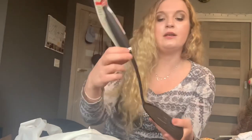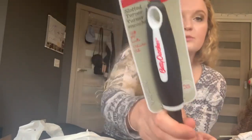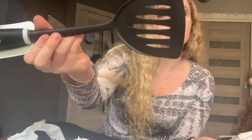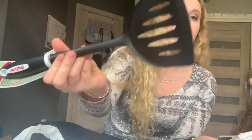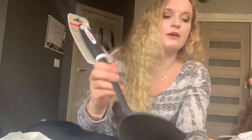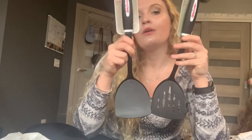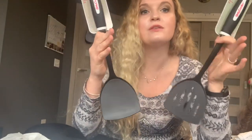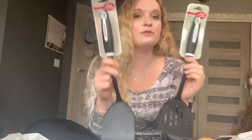Then I have a slotted turner. This is Betty Crocker as well. This is good for pancakes and stuff, or an omelet maybe, whatever. Solid turner, same thing, pancakes, omelet. I don't really know what I'm gonna use the slotted and the solid one for. Like what different items would I use them for? I feel like I could use these interchangeably is what I'm trying to say.